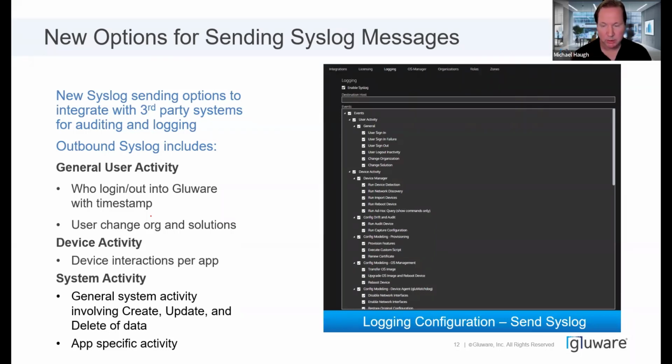I already talked about this a little bit in the intro, but Gluware had already onboarded a Syslog capability. We run Syslog NG, and when you enable Syslog in the system, we're spinning up a containerized version of Syslog NG, which then is ultimately providing our Syslog services. And we have the ability first to capture Syslog messages as a Syslog listener to correlate it with config changes. So you'd have that visibility in things like drift and audit, and you could trigger things like drift and audit.